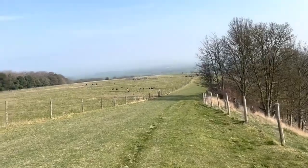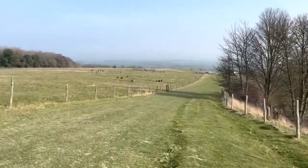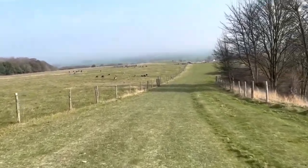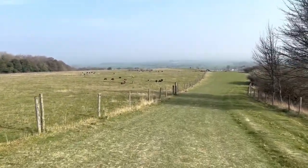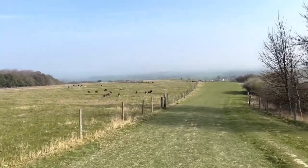Really is quite a nice gentle walk from the top of Beacon Hill and entering into the Pegsdon Hills Nature Reserve and down to Pegsdon itself. Feels like the hard work's done, when in fact it's not actually, because there's some more uphill to do once we get past Pegsdon.